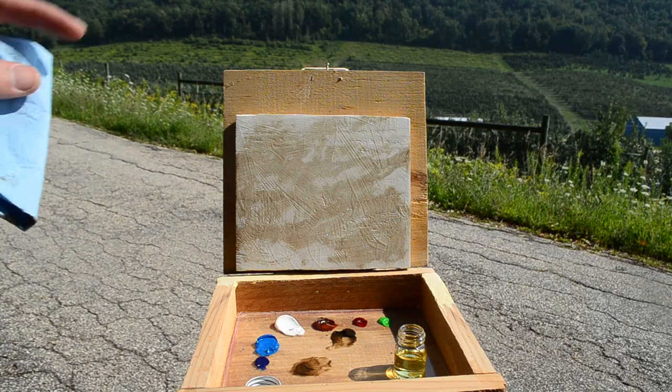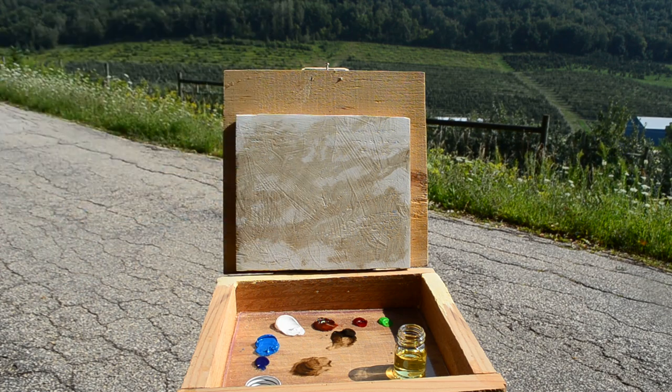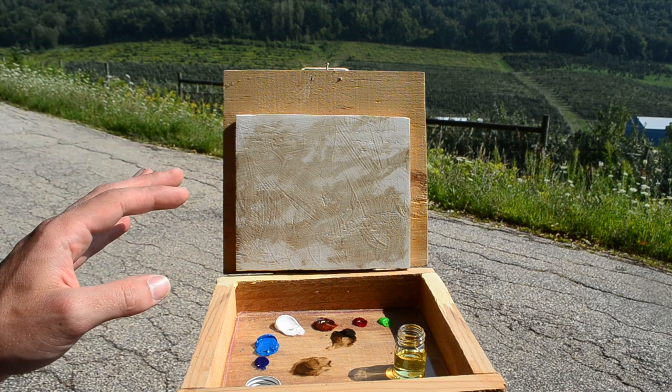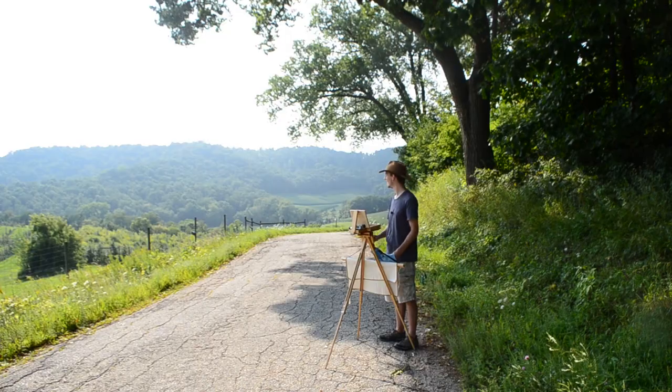So we're gonna do the sketch over. As you can see, I wiped it back with my shop towel here. That's totally fine. I wanna go as quick as I can, but I'm also not gonna be afraid to do it over if it's not exactly the way I want it.